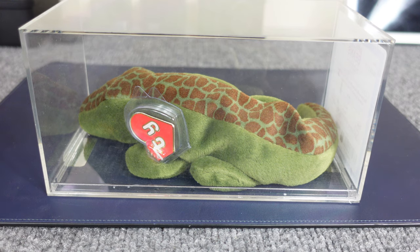So with all of that said, I think I've covered everything here. We're going to start showing off all the Beanie Babies. All right, so first up is Allie.